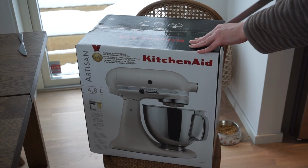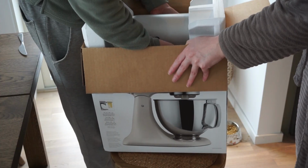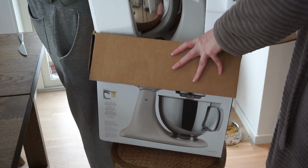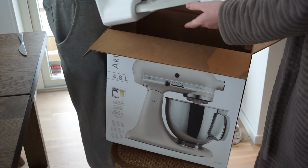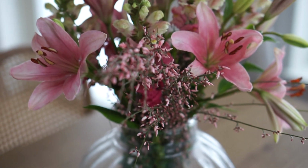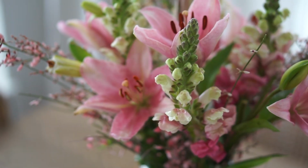Today, on the 14th of January, is my 30th birthday, and this morning I got a lovely breakfast and a present beyond my expectations. Something that I always wanted, a KitchenAid. I have also gotten a bunch of beautiful flowers from loved ones. I feel happy, content and grateful.